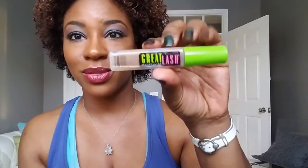For my brows, let's go back. What I set my brows with every day is the Maybelline Great Lash Clear Transparent Mascara. So I use this every day. I have no other brow setter. This is it. This is great for those of us with full brows. You know, I have lots of hair already, so it doesn't get everywhere. But if you have a thinner brow, this brush may be a little too big for you because it is a mascara wand. But for me, it's fine because I'm like hairy monster over here.